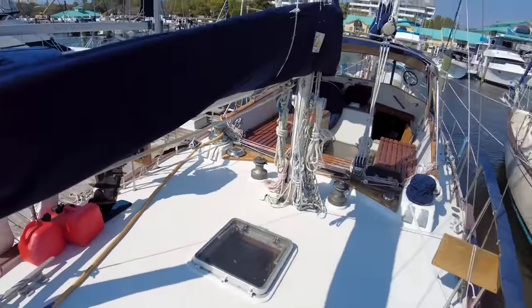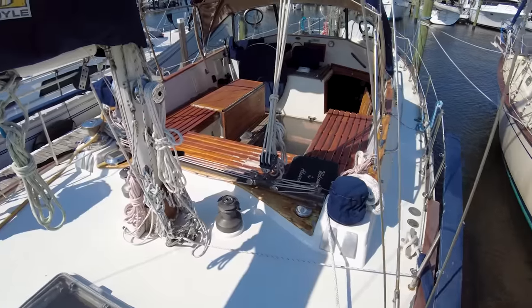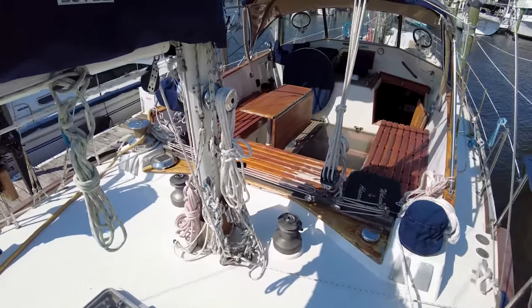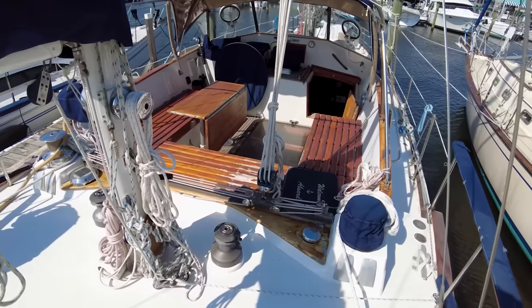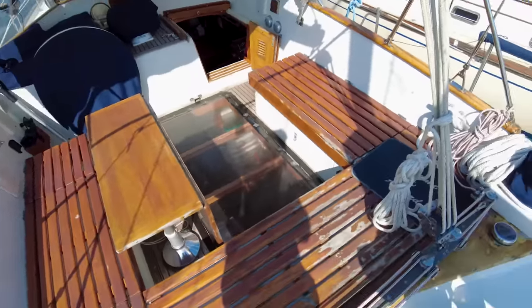Looking forward. This is just a lot of boat. And then looking at the cockpit, we've got four winches right here at the deck level, more on the masts, obviously. The main sheet right here, and we've now come to this cockpit.